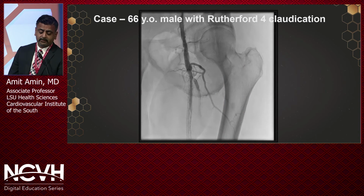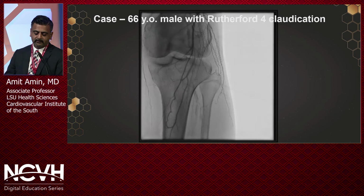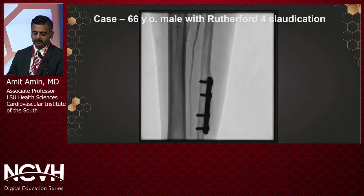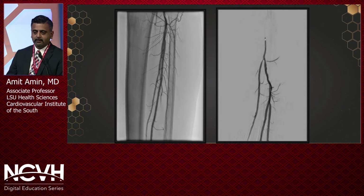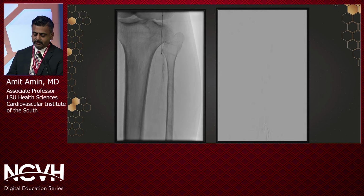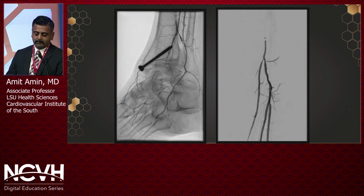So, the final case I'm going to go over here. It's a 66-year-old, Rutherford category noted, with complete in-stent restenosis, TASC 2 going down to 3, from the level of the adductor canal, where there is reconstitution at the infrapopliteal level with pretty decent runoff. We crossed it by knuckling a wire and a quick cross. The quick cross catheter was then placed distally just to make sure we're intraluminal. The DSA image is on the right-hand side, so pretty decent 3-vessel runoff, with an ostial lesion down there.